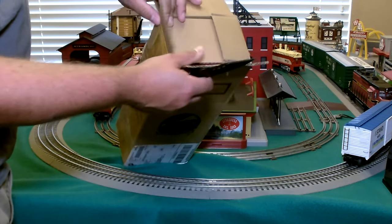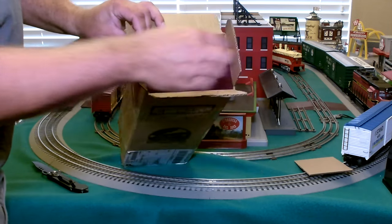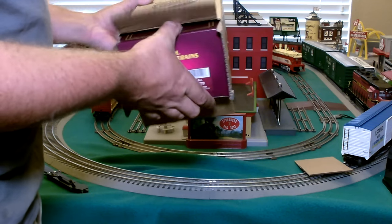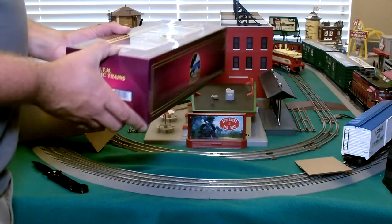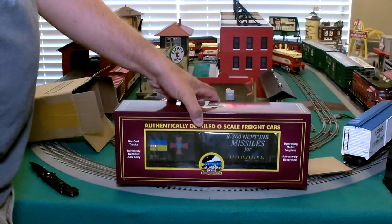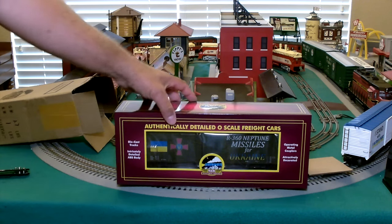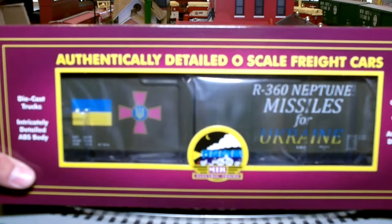This box is giving me a hard time. Okay, so we have the road number of 2022, which is, of course, when the rest of Ukraine was invaded, with the first invasion being 2014, when Crimea was annexed, as well as the Donbass areas of Luhansk and Donetsk. Okay, so this is a pretty nice looking car. Let's get a close up on this one. That's pretty cool looking.